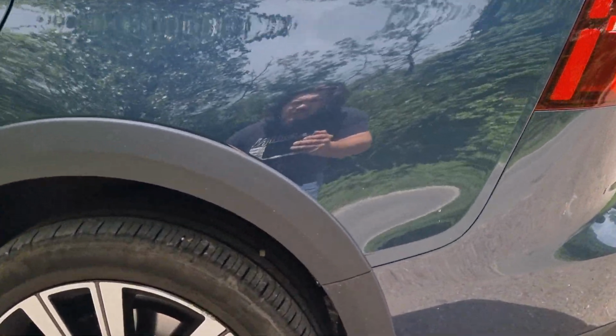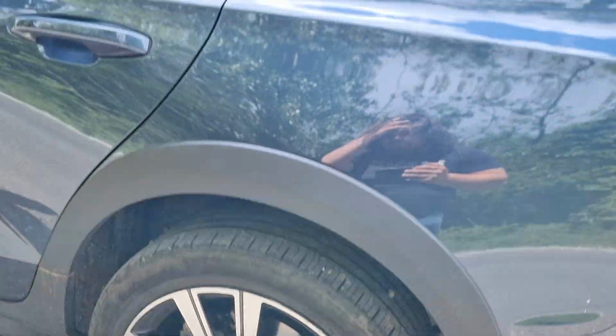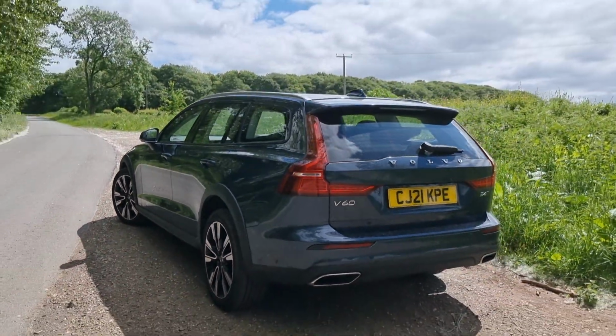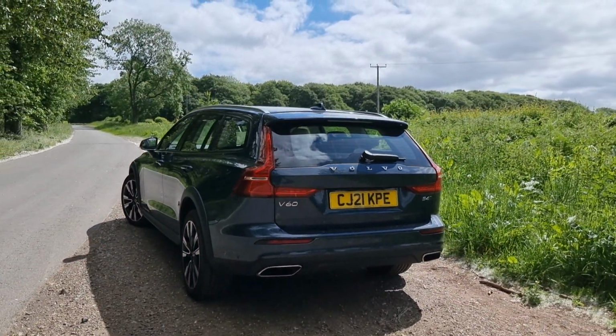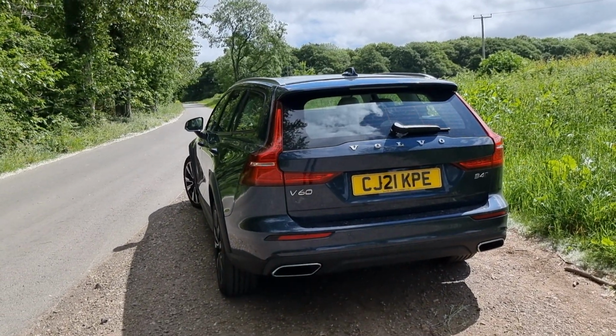You've also got, well, they're 235 45 R19s on this car, but obviously it varies on the type of car and size of the wheel that you go for. So let's take a look at the lovely interior.